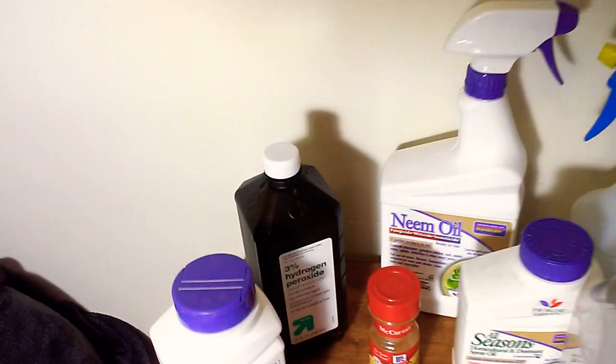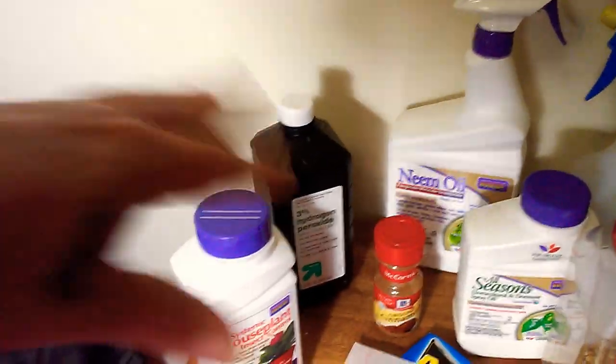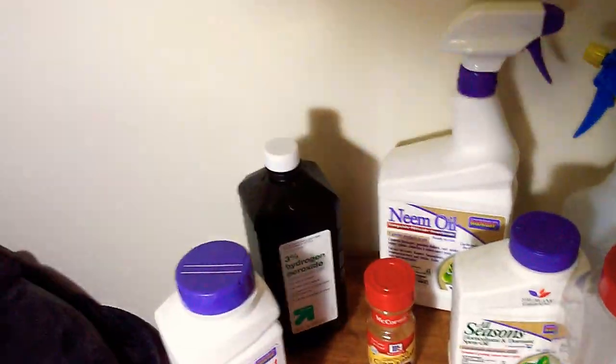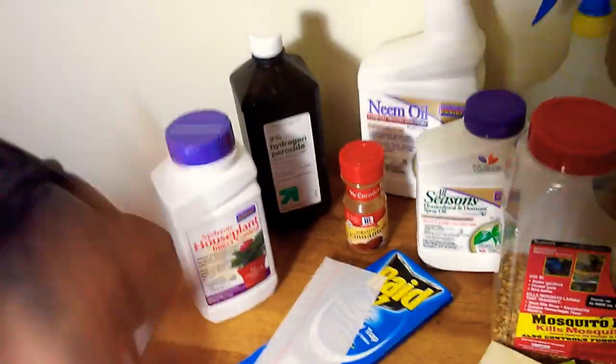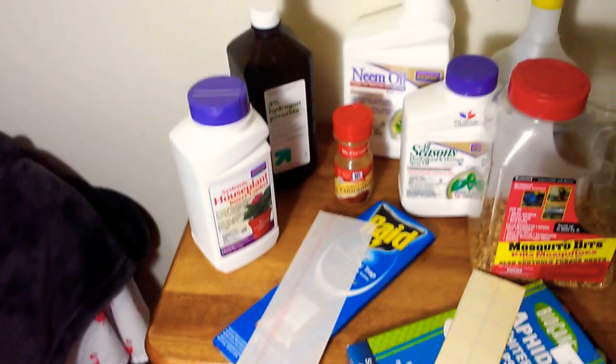There's peroxide. You could put a little bit in your water can and pour it into the soil. That helps root rot also. It's supposed to kill larvae. But these are things that I use. These are things I have around.